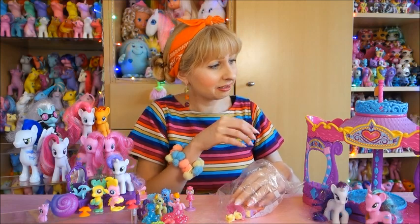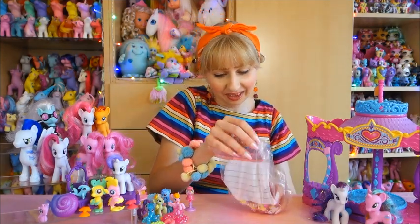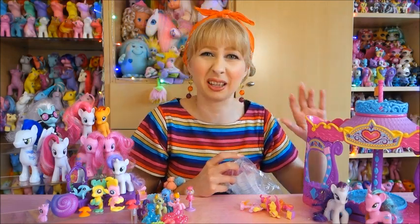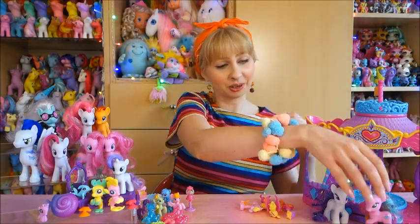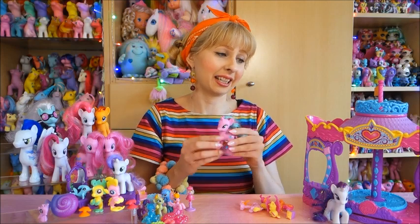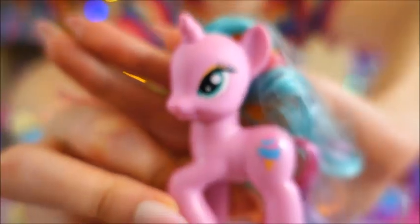And this is, I think it's complete, so I don't know if I'm able to put this somewhere or if I just put it in the box in my basement for now, but the reason I wanted it was Sweetie Swirl, and it was like €12 everything together.